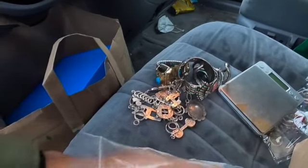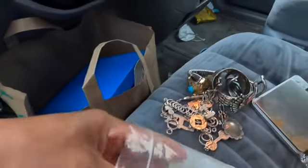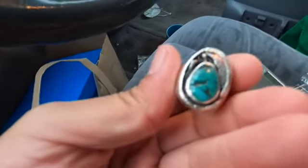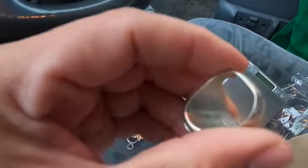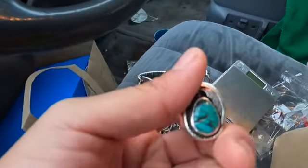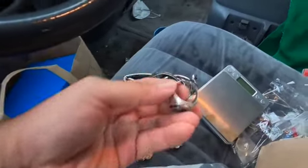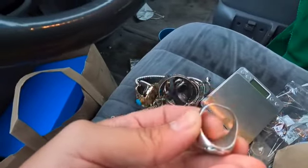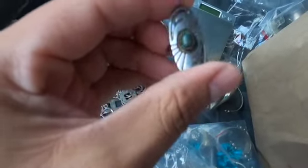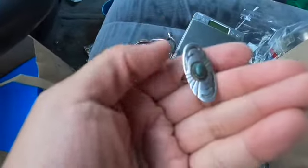See what else catches my attention in here. Okay, here's something else that I like. Even though the turquoise is in rough condition, it's still a pretty good ring. Very old. I want to see how much he wants for it. Maybe we can work something out on that one. I just have to fix this part. Make it round again. Here it is. I like the way they made this ring. It's a very nice ring.